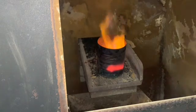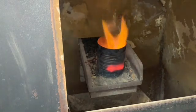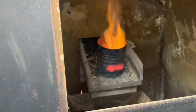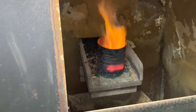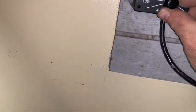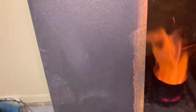Now, what I want to do while that's good is increase the speed of our auger right here, so I'm going to put it up to 3, and that's pretty fast. And that would be a really hot flame. You don't want to get too hot. But anyway, I want to bring some coal down here so that I'm going to kind of help it along the way.